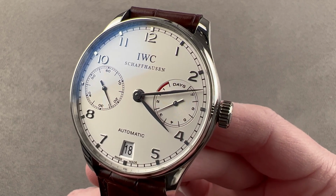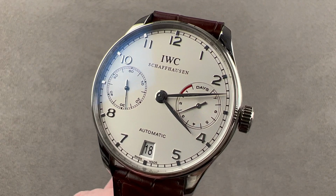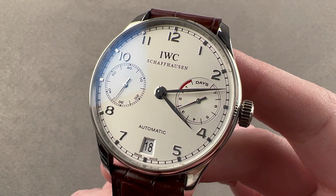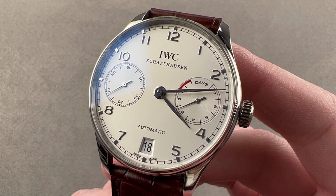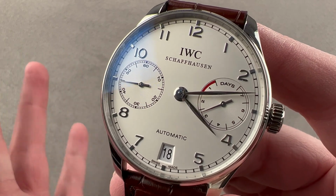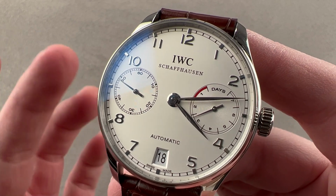Today, we're discussing a model that came out in 2004 and was built in platinum in 500 pieces. This is the IWC Portuguese 7-day automatic reference 5001-04. Now, this is an interesting model because it would have been made in 2004. That was the only year this model featured caliber 50010. It was a one-year model, a variation on the 5001 that was superseded the next year by the higher beat movement.